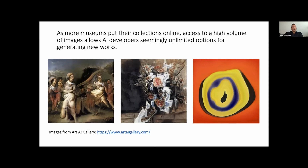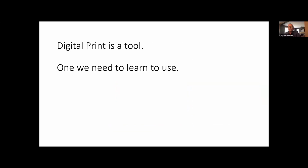As more and more museums get their collections online, it'll be easier and easier for these kinds of AIs and algorithms to get there and filter out things and create new art and new designs, which is probably the one thing that could potentially put me out of a job. The robots are coming. Yes.